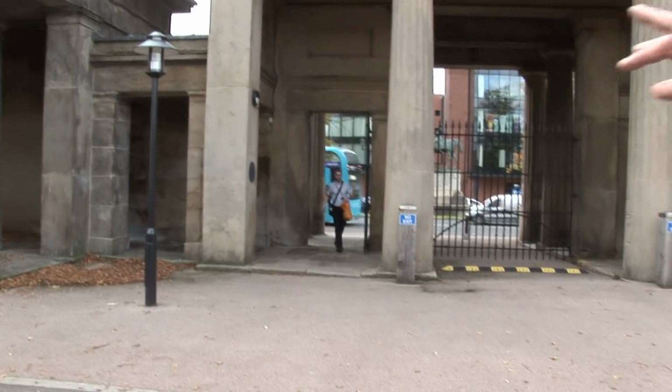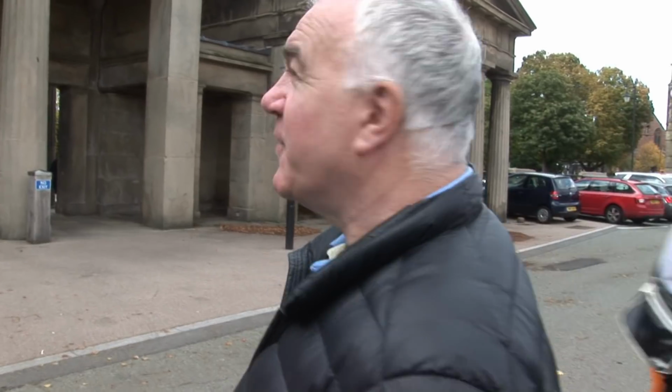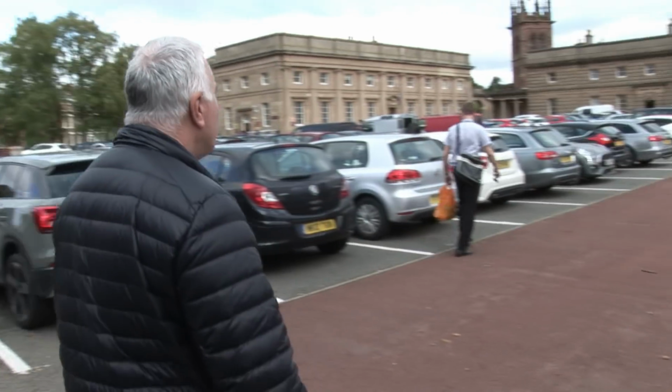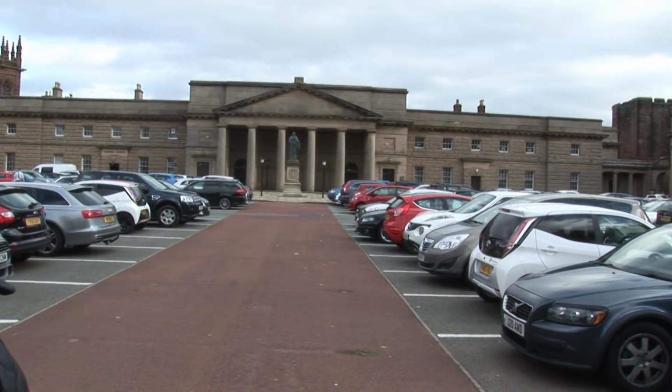See these magnificent Doric columns here, Greek columns. This is actually based on the Acropolis in Athens, this entrance. What a grand entrance to a university. You can see the full display of Greek Revival architecture in this university.